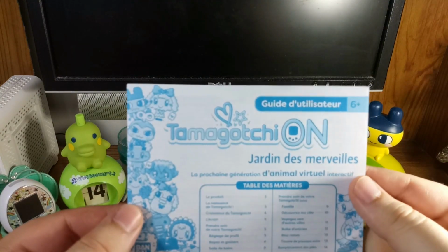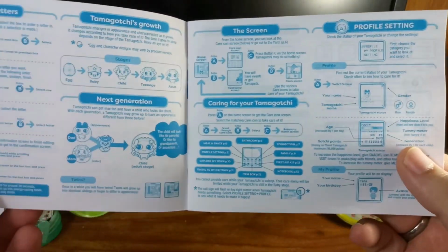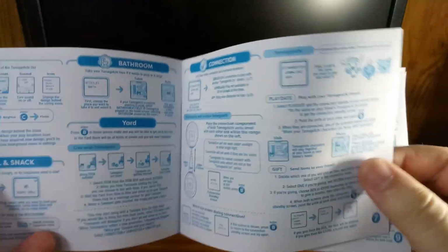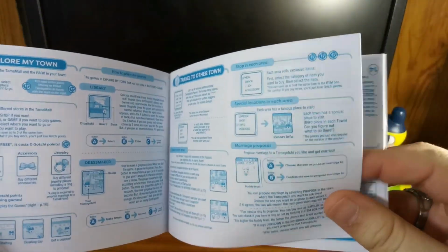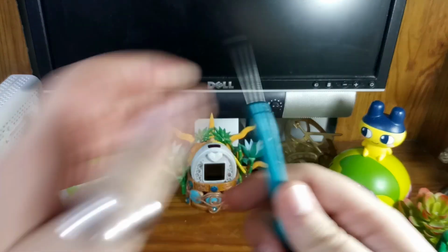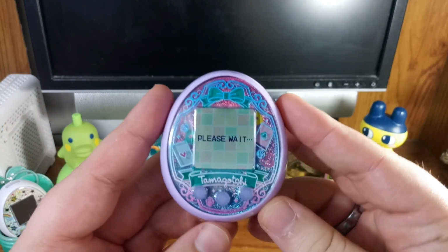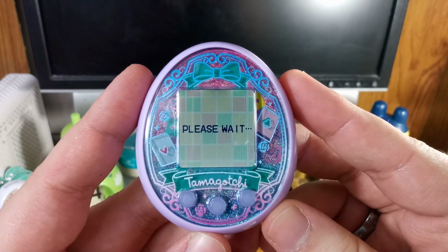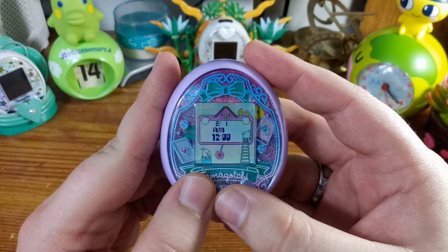So it looks like it's available in more than just English. And yes, it's fully in English, and it has very thorough instructions on how to operate it. So I always appreciate that. So yeah, let me put this aside. Let me grab my screwdriver and open up the battery compartment to pop in some batteries. And there it is. So let's go ahead and enter the date.